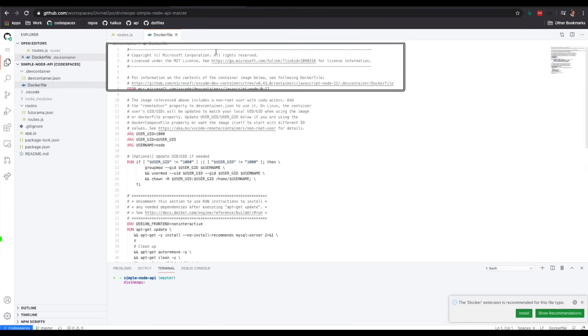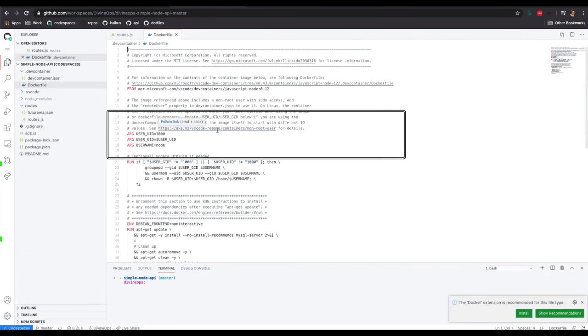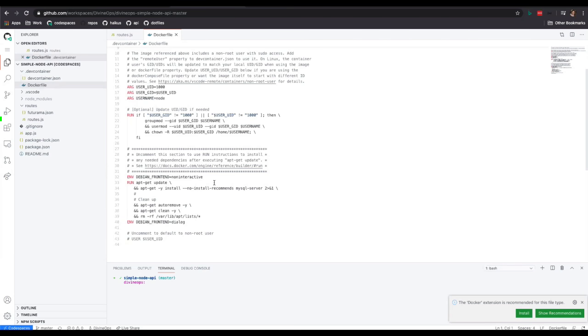So we have a Docker file. And in this case, I'm just pulling a Microsoft container image. Then I'm configuring Node user so I don't have to run with a default root. And then I am just installing a single dependency. I'm planning to use MySQL in this application. So I'm just installing it in the container so that it's installed in my developer environment. And so I could bring all of my dependencies, bake them into a Docker image that I'm using, and then use them in my application.